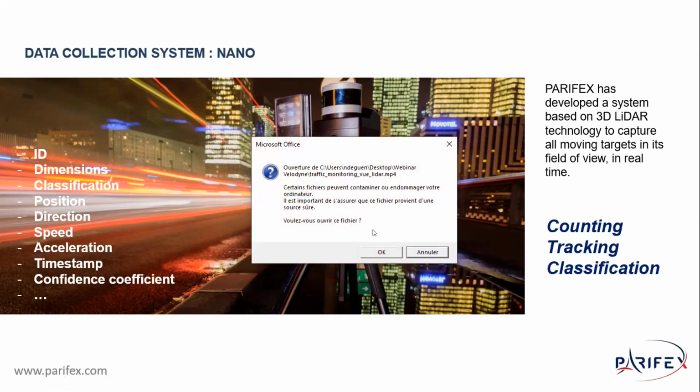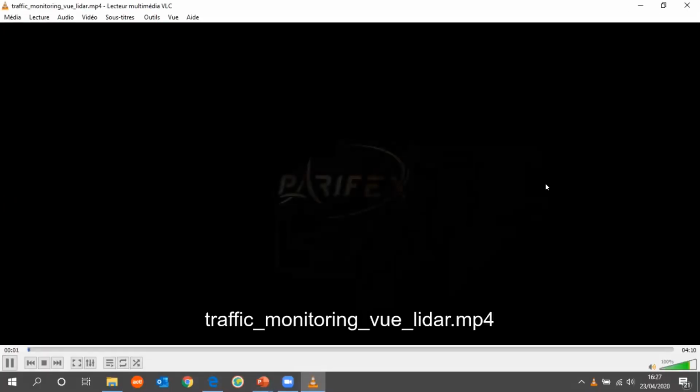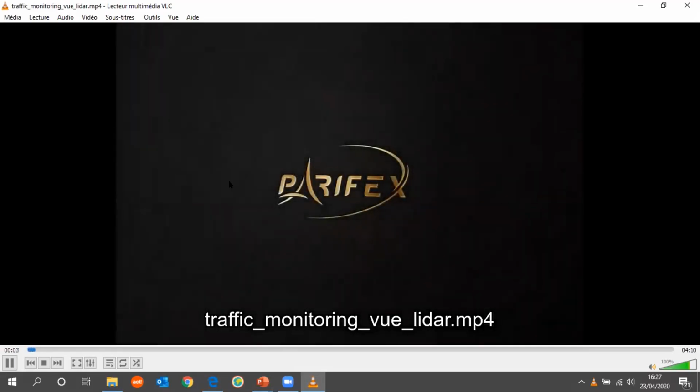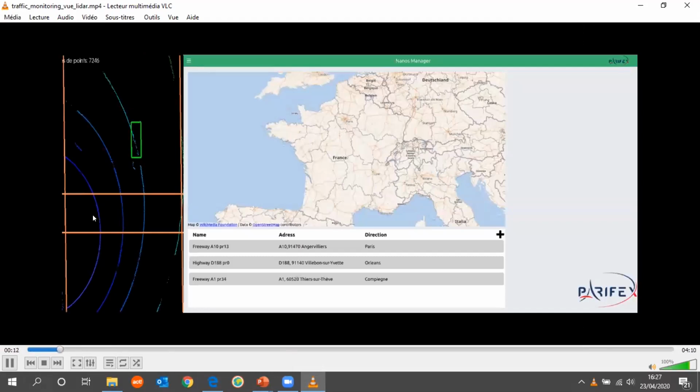So I'll show you quickly how the data looks through our software. So you see the video, right? Dieter? We see it. It works? Yeah, it works well. No, it's wonderful. Okay, so on the left, you have the LiDAR view, it's the bird's-eye view with all the vehicles being counted.